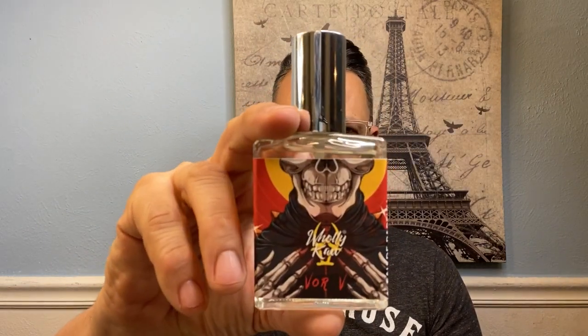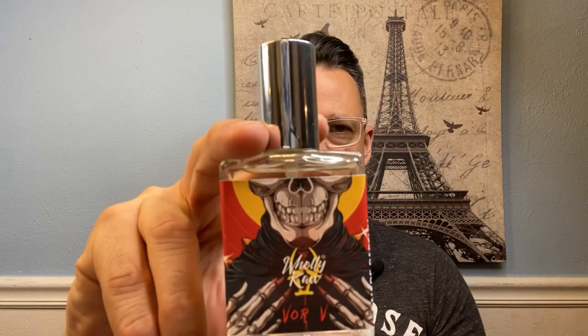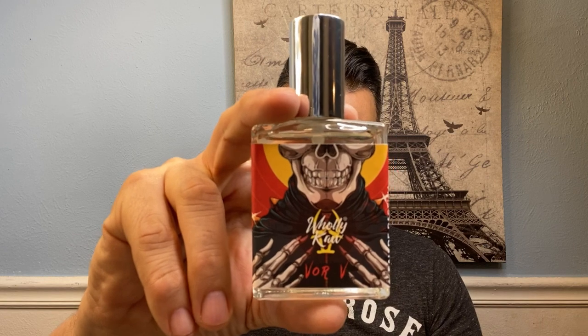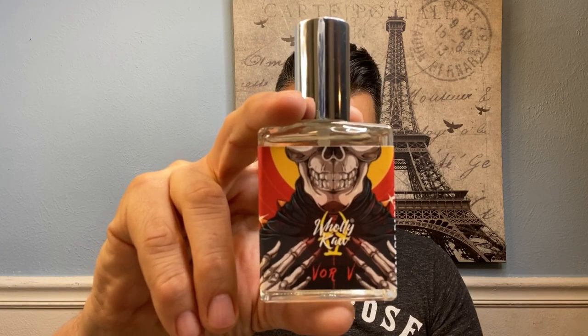And it's so good, guys. The bottle is badass and the fragrance is badass. And like I said, it's a sexy, seductive leather fragrance. If you're looking for a fragrance to convey some confidence, then this is the one for you.